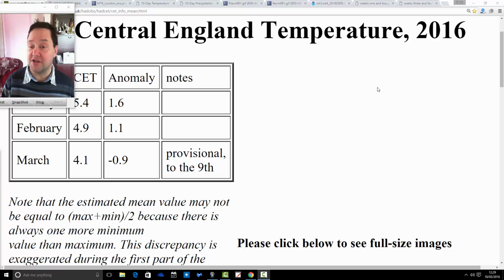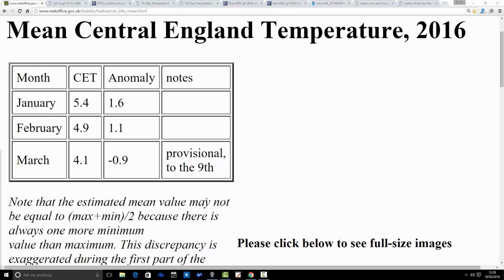Going to start off with Central England temperature. So with colder than average, we're colder than we have been at any point through the winter of 2015-2016. We've got well into March, and look at this, we're about a degree colder than average. We provisionally stand at 4.1, so we've almost gone under 4 degrees Celsius, down into sort of 3 Celsius territory, and we're around 1 degree below average, 0.9 degrees below average. As I say, this is colder than we've been at any point throughout the whole of the winter and the start of the spring, and that is provisional up to the 9th of March. So it's been a pretty cold start to the spring, to say the least.